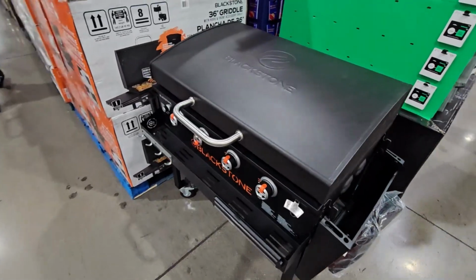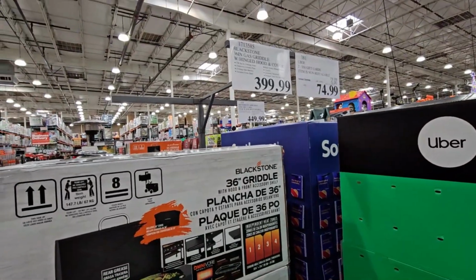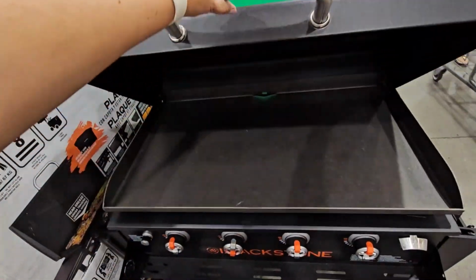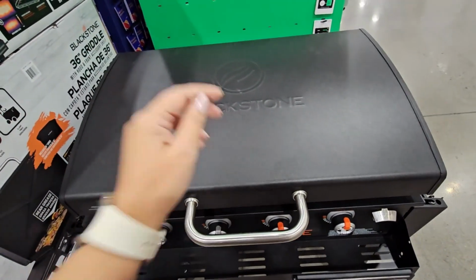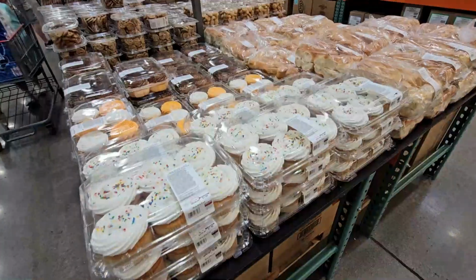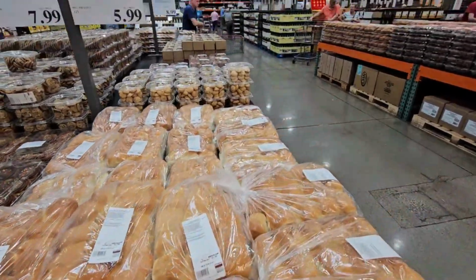If you guys are looking for a Blackstone, Costco has one right now for $400. Let's see how it looks inside. Very nice, but not right now. One problem I have is I love to go down their aisles. They have so many nice stuff. Okay, so you know we are going to be staying away from stuff like this.